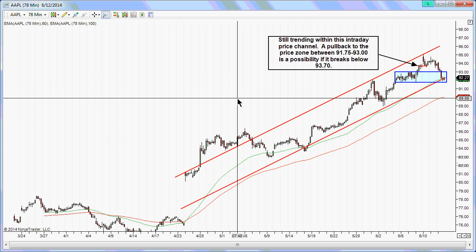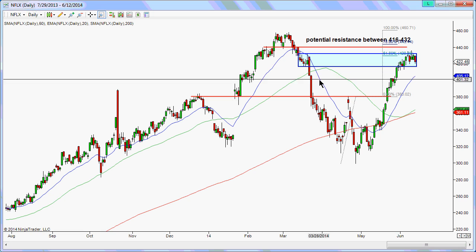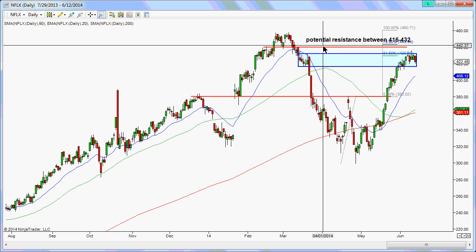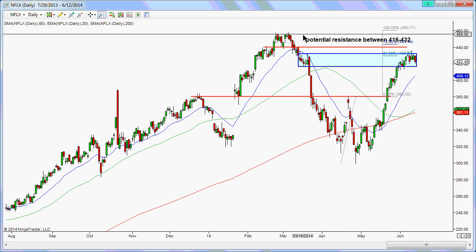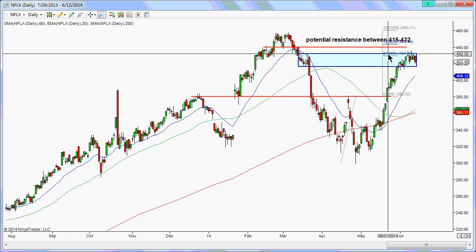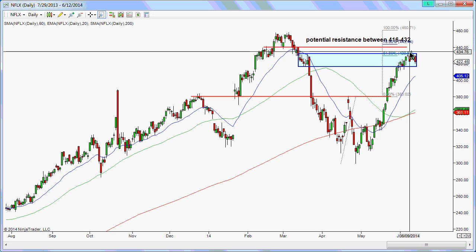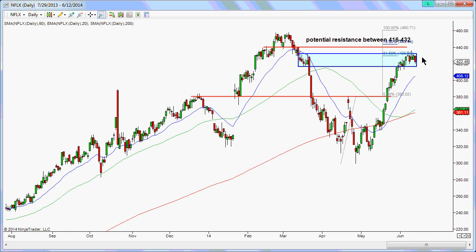Okay. Then the other thing is we also want to look at Netflix. Not saying Netflix will do much, but let's go back to the daily first on Netflix. We're talking about Netflix potentially being in this resistance price zone between 416 and 432. A couple of days ago it went up to 435 and change, and then today it pulled back into the zone here.